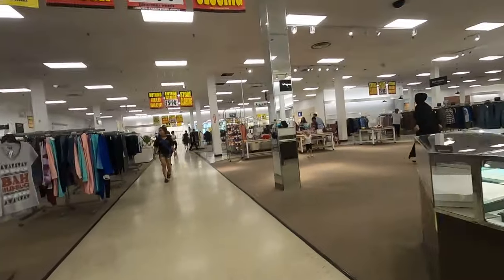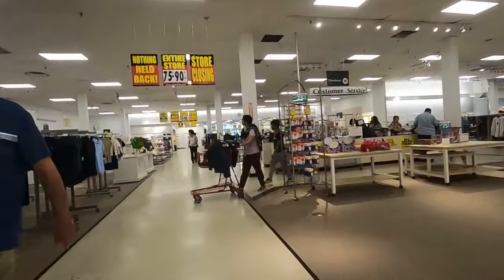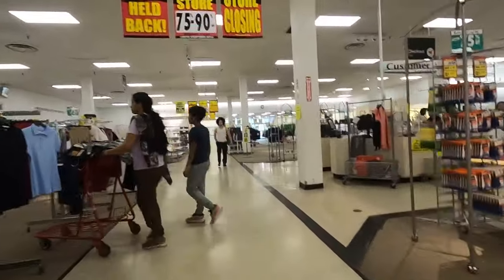This mall is closing as well, May 31st. I'll try to get up there before the mall closes. It may not happen, but I'm going to try. But yeah, so it's sad to see this place go.